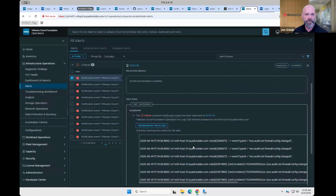But then I can take that alert and I can create a webhook. I've done that using Google Chat, and can send that to the appropriate team to make sure that it was expected to have a change on the firewall of my ESX host. So it doesn't typically happen very often, but I want to know about it when it does.